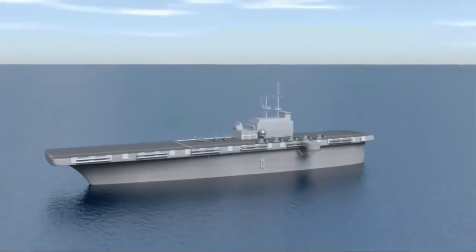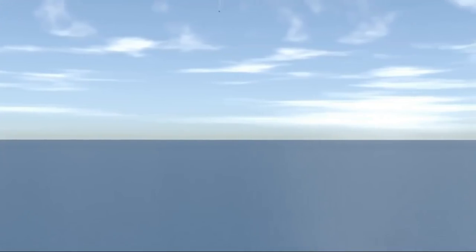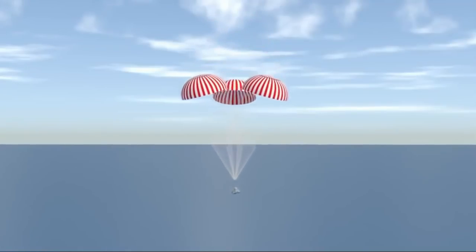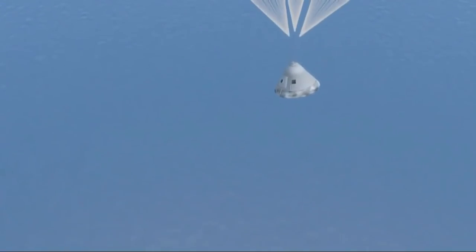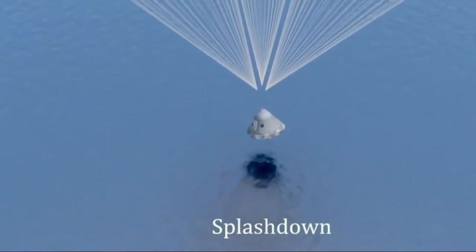Down below, an aircraft carrier waits for the astronauts' arrival. Once we get about 2 miles above the surface, the parachutes are deployed to slow us down even more. The hard part is over. Now we just enjoy the ride. The final part of every mission, splashdown.